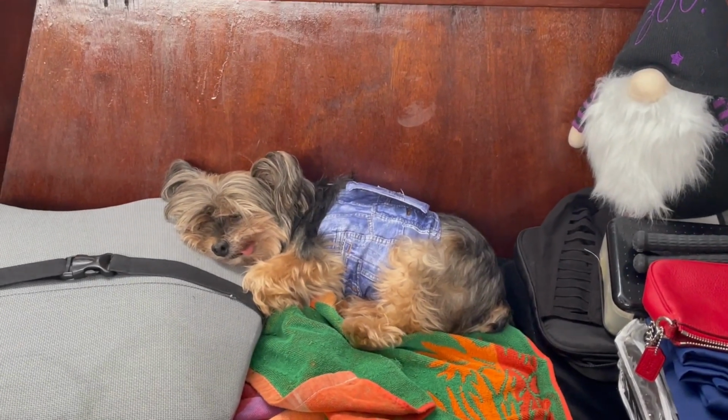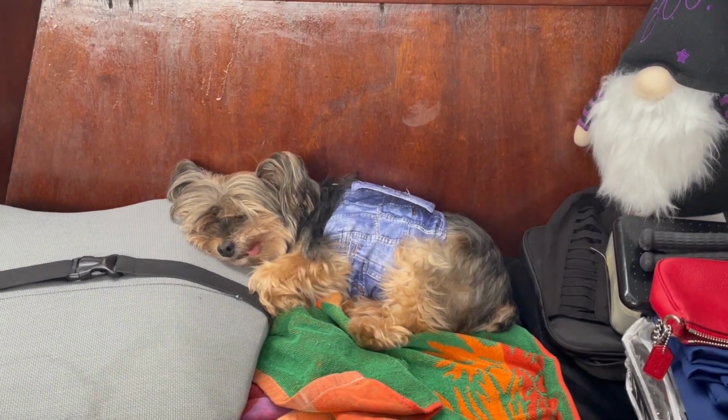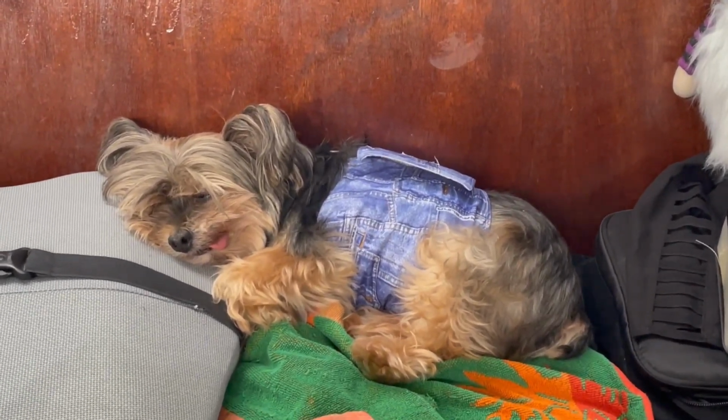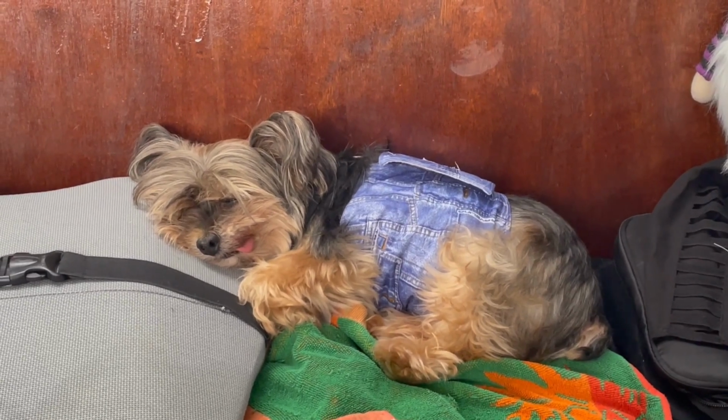We've got a lot of rain and wind from Ian, but thankfully no lightning or tornadoes. We will be in Little River for a while, working on boat projects and also doing some touristy things.